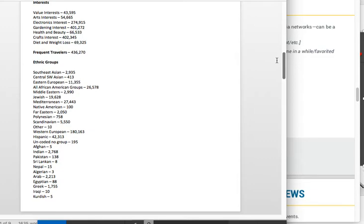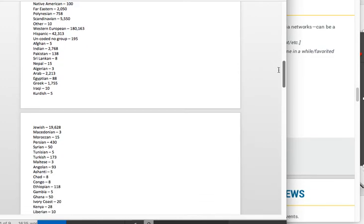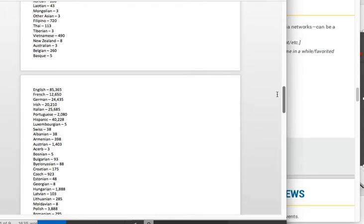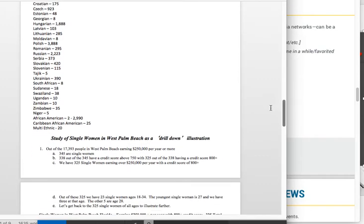What kind of interest do they have? Do they travel very often? What kind of ethnic group might they belong to? I can do all of this with just 2 pieces of data when they come in and text in. We have all of this broken down.